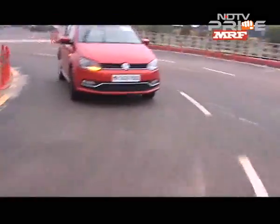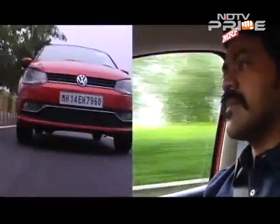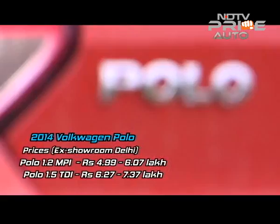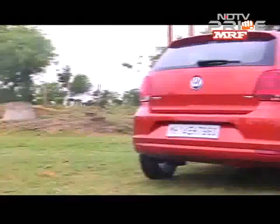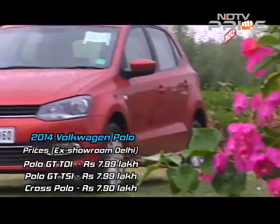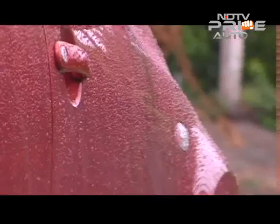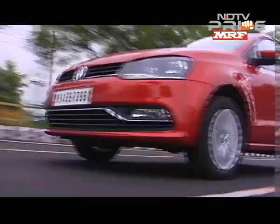So as it turns out, the new Polo does end up offering you a fair amount to chew over, but the one thing that hasn't changed is the premium positioning. Introductory prices ex-showroom Delhi start at almost 5 lakh rupees for the petrol range and 6,27,000 rupees for the new diesel. The GT TSI and GT TDI, as well as the facelifted Cross Polo with the new 1.5 litre TDI heart, will only be available from the end of August. But Volkswagen will continue to sell its existing stock of those models till then.